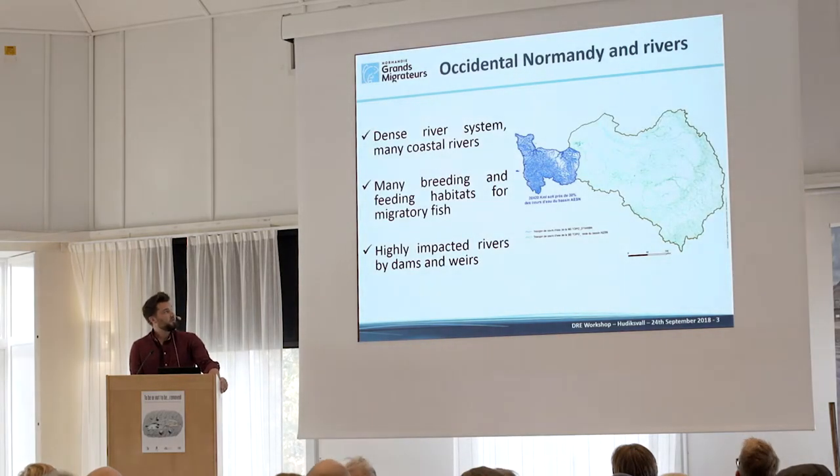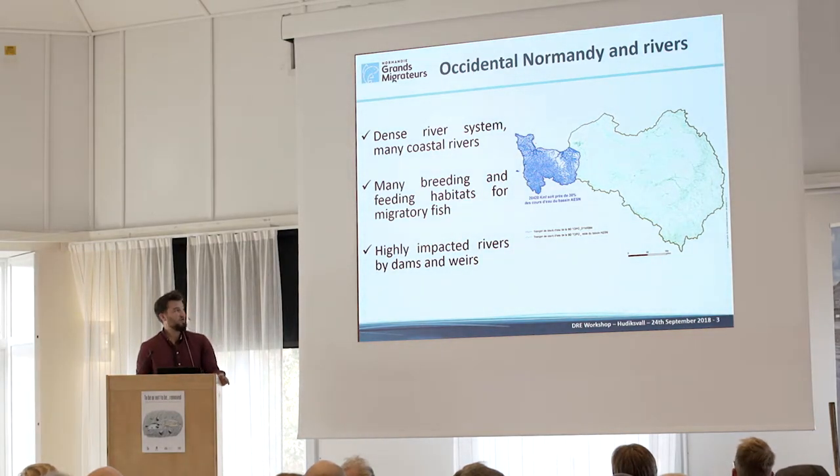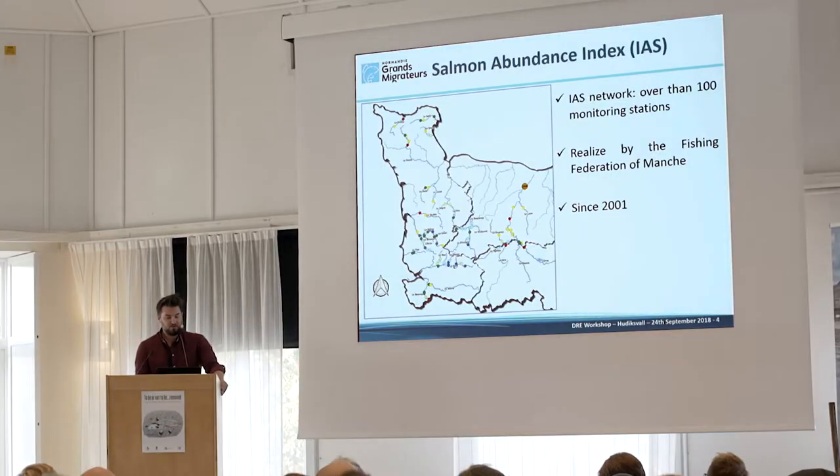In Occidental Normandy, or the west part of Normandy, we have a very dense river system. We have like 20,000 kilometers of river in this part of France, and there are many coastal rivers, and in these rivers there are many breeding and feeding habitats for migratory fish, but those rivers are highly impacted by dams and weirs, so the habitats are not really good anymore, but they can be good. The first monitoring index that I will show you is the Salmon Abundance Index.